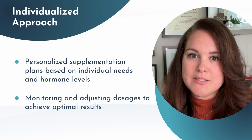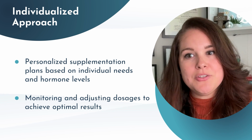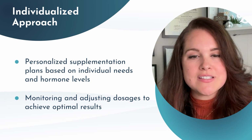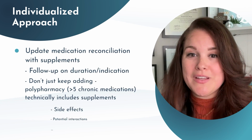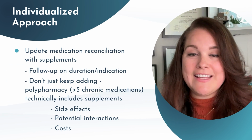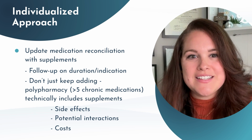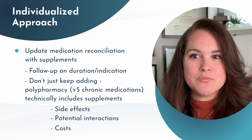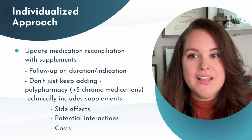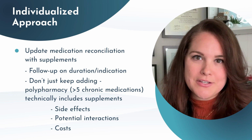Overall, an individualized approach, of course, is essential with personalized supplementation plans, monitoring, and adjusting dosages to achieve optimal results, which is why I recommend doing a medication reconciliation, including supplements, don't forget those, at each visit to ensure we don't just keep adding more and more supplements without reevaluating the rest of the list. And of course, that includes indications and durations of treatment.